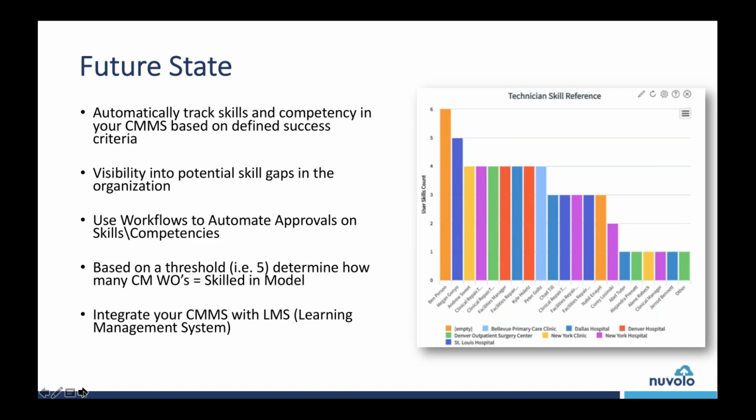If I know that we have skill gaps, maybe we want to go ahead and staff up or hire additional HTMs to address that or take them and send them to training. Is there a way to do workflows and automate approvals on skills and competencies, right? Can we actually automate that process? And then what's that threshold? And being able to adjust that threshold to determine who's skilled in what device. And lastly, this is something you guys can actually put right into your CMMS system, is being able to do this natively as part of your maintenance management or work order management system.